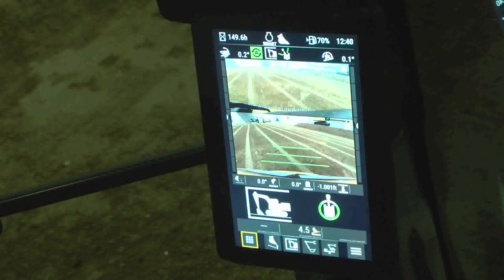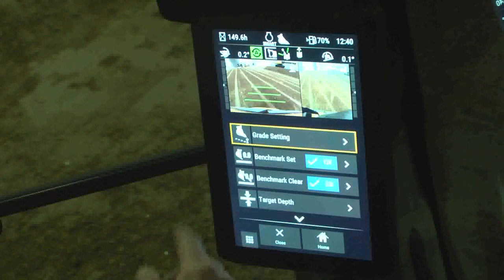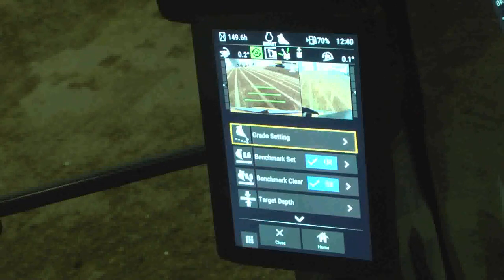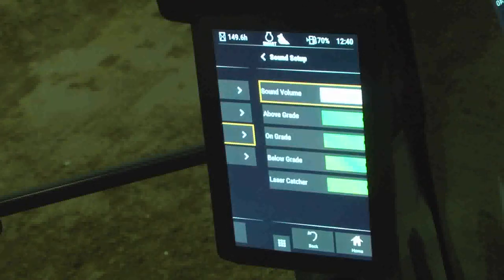So the next thing I'm going to look at is grade. I have these shortcuts at the bottom that get me to different screens that he or she may like to go to. Grade settings, we're going to go to that. You can set their tolerances in here. You can set the sound setup.